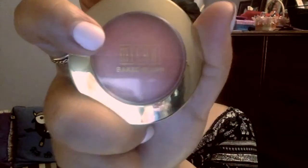So the next thing that I'm going to pull out of the bag is this thing that I've been waiting to own, and I finally have it. It's something that you don't get in Canada, and I had to actually ship it from the US. It is the Baked Blush by Milani.